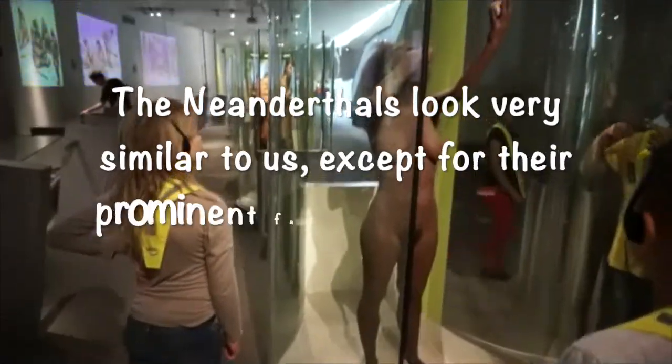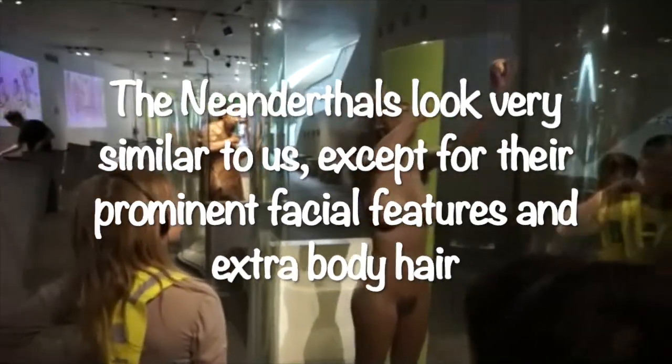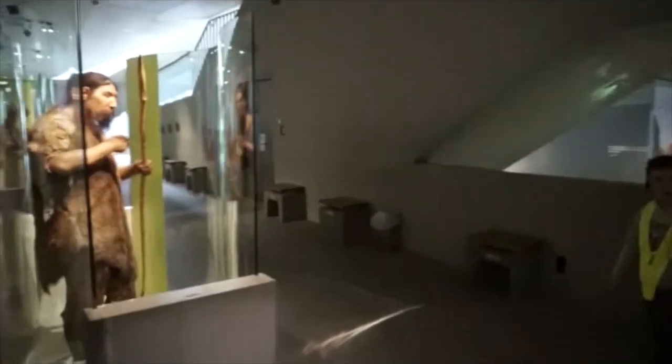Okay, this is a Neanderthal woman about 40,000 years ago. So they look pretty much like us, except their faces had a bit of a difference. She has a harsh brow ridge, I guess, and her jaw is a little bit facing forward. So, okay, let's move on to the next guy here.